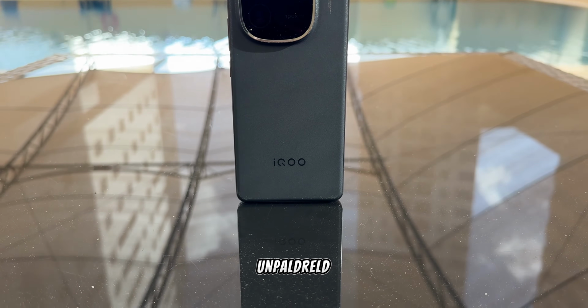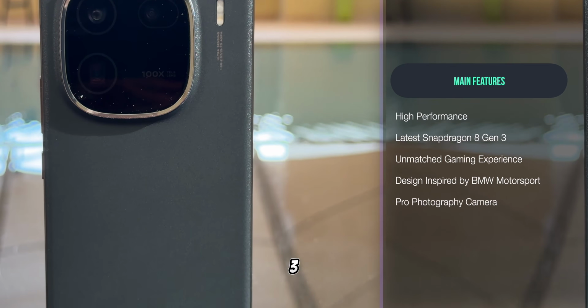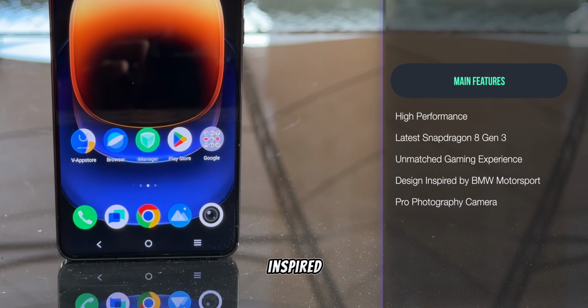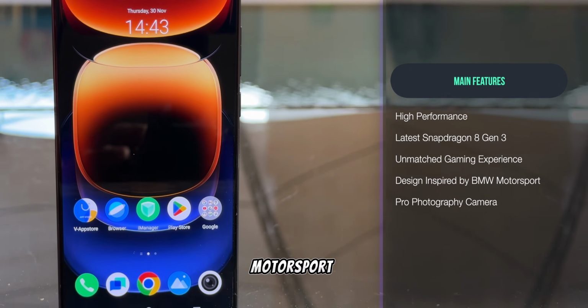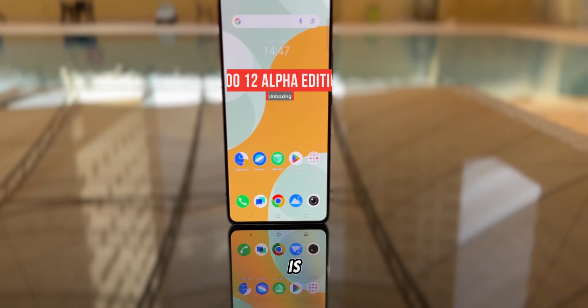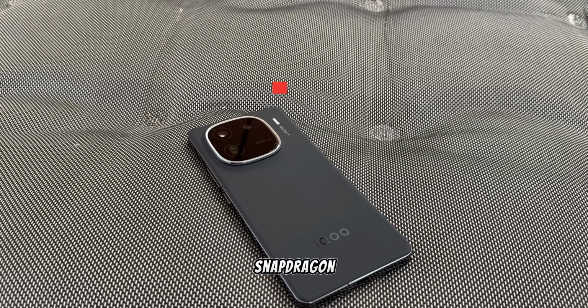An unparalleled high-performance capabilities with latest Snapdragon 8 Gen 3 chipset, an unmatched gaming experience, a premium design inspired by BMW M Motorsport, and a pro-grade photography triple camera setup. This is iQOO 12. Let's unbox and review it. The smartphone comes with a Snapdragon 8 Gen 3.